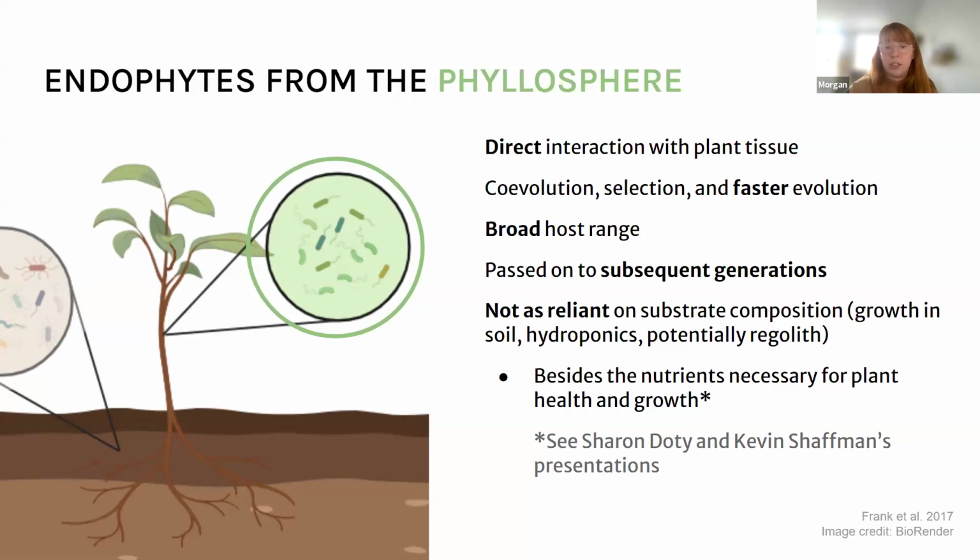Endophytes isolated from natural systems can be introduced into agricultural varieties due to their broad host range. There's also evidence that inoculating plants with endophytes doesn't have to happen repeatedly, as they can be retained between plant generations. And because they have these internal relationships with their hosts, they aren't as directly reliant on the substrate composition, especially when you consider endophytes residing in leaf tissue versus root endophytes or soil microbes.